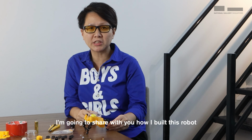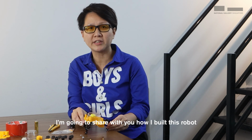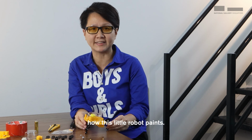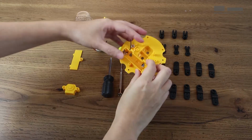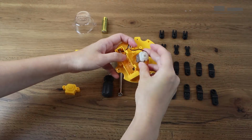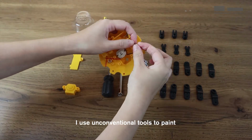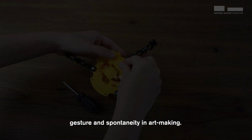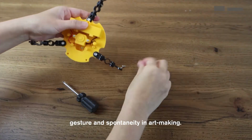In a bit, I'm going to share with you how I built this robot and also attach the brushes to show how this little robot paints. I use unconventional tools to paint because I'm interested in the idea of chance, gesture, and spontaneity in art making.